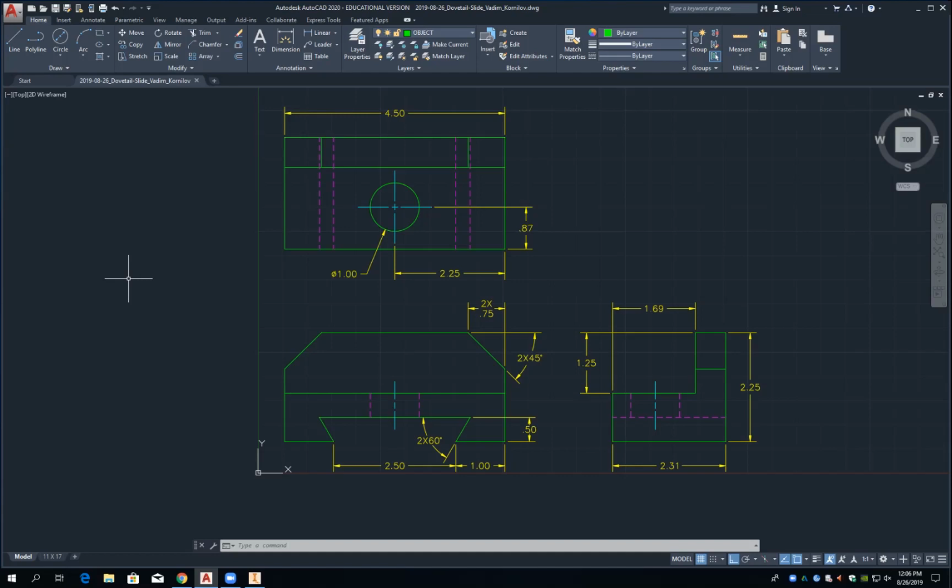So copy. I'm going to copy these 3 lines here, enter. I'm going to use this. I could use this point here. And now your drawing is finished. Okay? Okay, now, let's see, we have till 12:20, right? So we have about 12 minutes. Okay, I think we can do it.